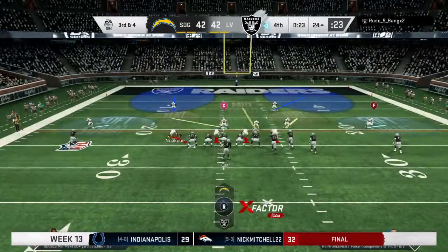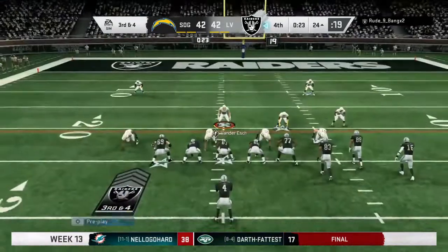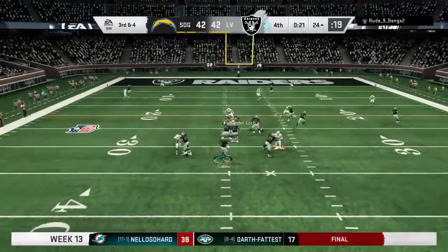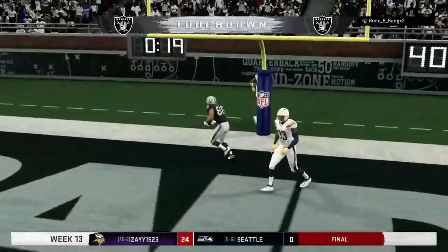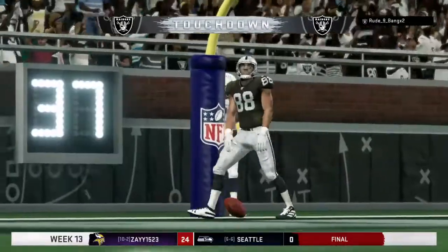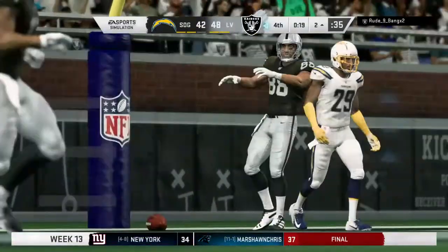And it looks like we've got a dime set here defensively. 6 DBs in the game. Now Carr. And this is going to be caught. He got it. It's a touchdown. Forget overtime. They're going to win the football game right now.